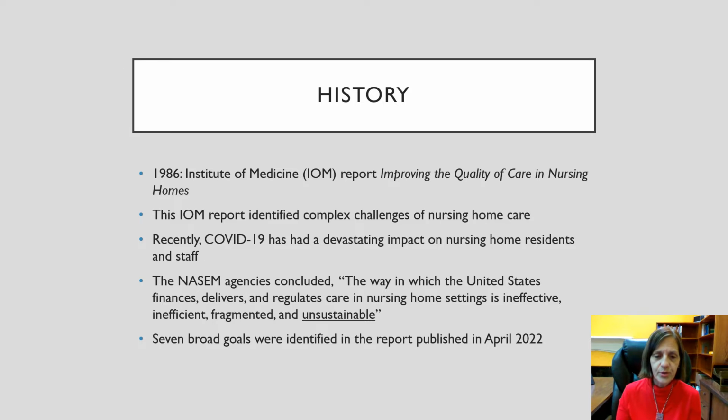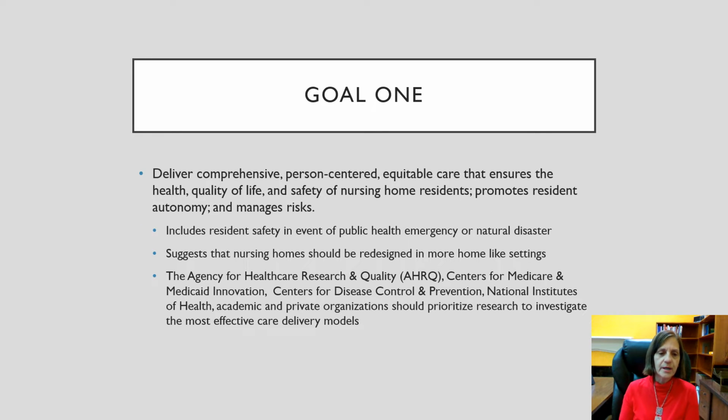So let's go through these 7 broad goals that were identified, and they were just published a week ago. Goal 1 is to deliver comprehensive, person-centered, equitable care that ensures the health, quality of life, and safety of nursing home residents. And it promotes nursing home resident autonomy and manages for potential risks.